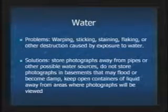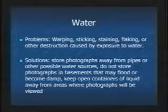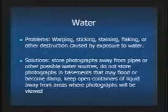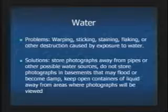And another simple thing is, when you're looking at your photos, if you have them in an album or something like that, just put the glass of water, put the glass of wine, put the glass of soda on another table while you're doing that. Make it a special activity, because if it's not nearby, there can't be an accident. And we're all careful, but we all have accidents.